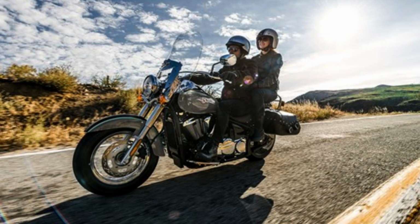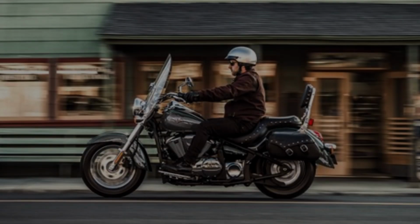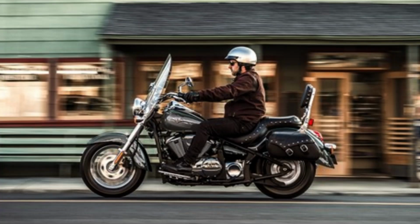Not a bad looking cruiser, but honestly nothing too special in my opinion. In the competition, these fit somewhere between the Honda Shadow and the Indian Scout Sixty bikes. The power to weight ratio is not great on these cruisers. Next up is the Vulcan Vaquero.